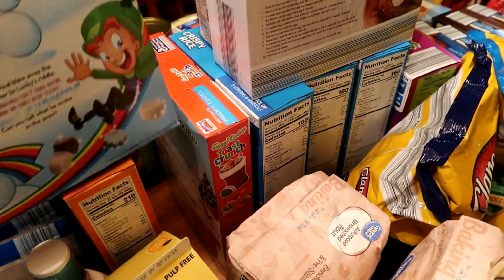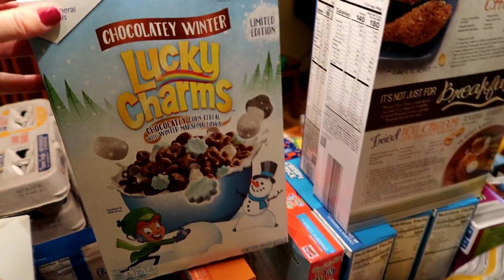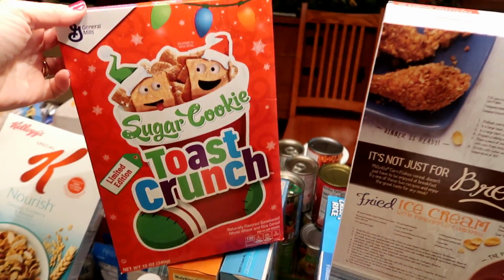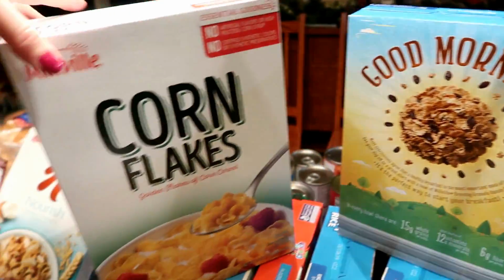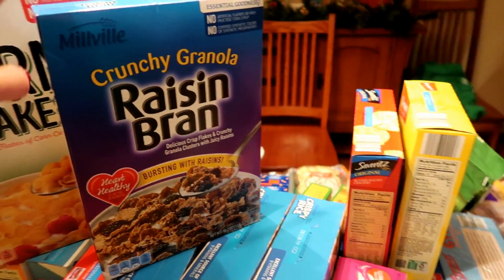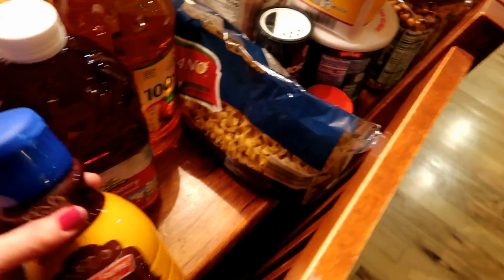So I think she's going to love those. These, of course, who is not going to like that? Chocolatey Winter Lucky Charms, and what is this one? Sugar Cookie Toast Crunch. I got some good old trusty corn flakes here. And the last box here is the crunchy granola raisin bran. Just another favorite.